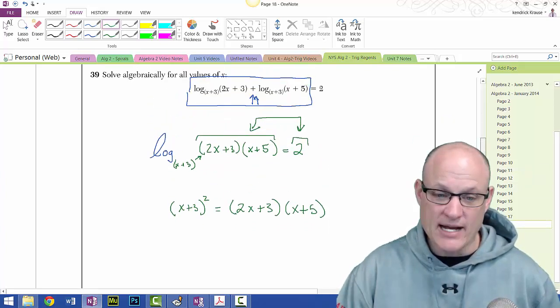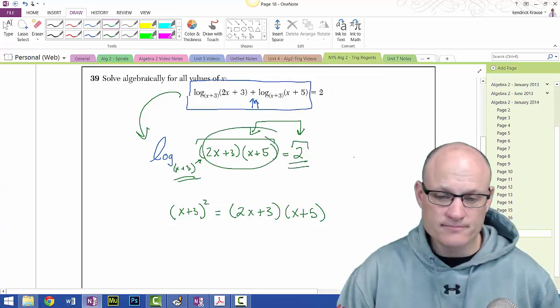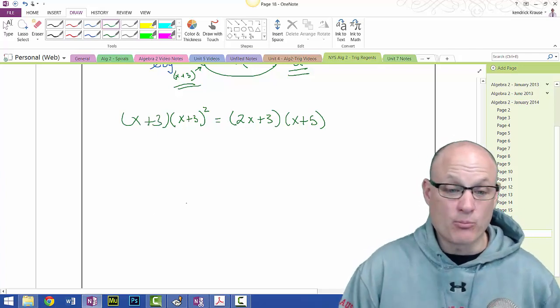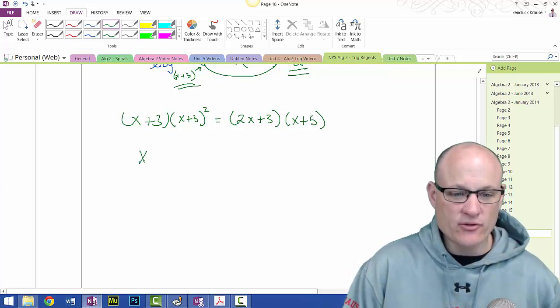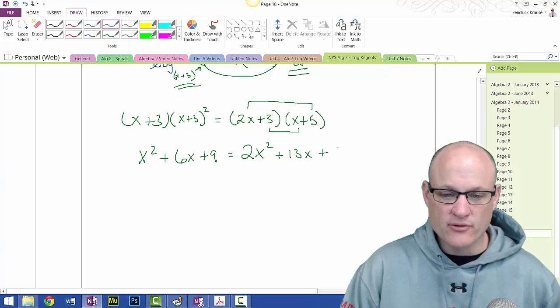So the first step was to combine them into one log, and then realize that x plus 3 squared is equal to this, and now I've gotten to an equation that I can solve. Well, this is really x plus 3 times x plus 3. Don't give me x squared plus 9. I'll break your legs if I ever catch you. So this is going to be x squared plus 6x plus 9 if I double distribute the left side. And if I double distribute the right side, or FOIL, whatever your teacher calls it, 2x squared, this gives me 10x and 3x, so that's plus 13x, plus 15.